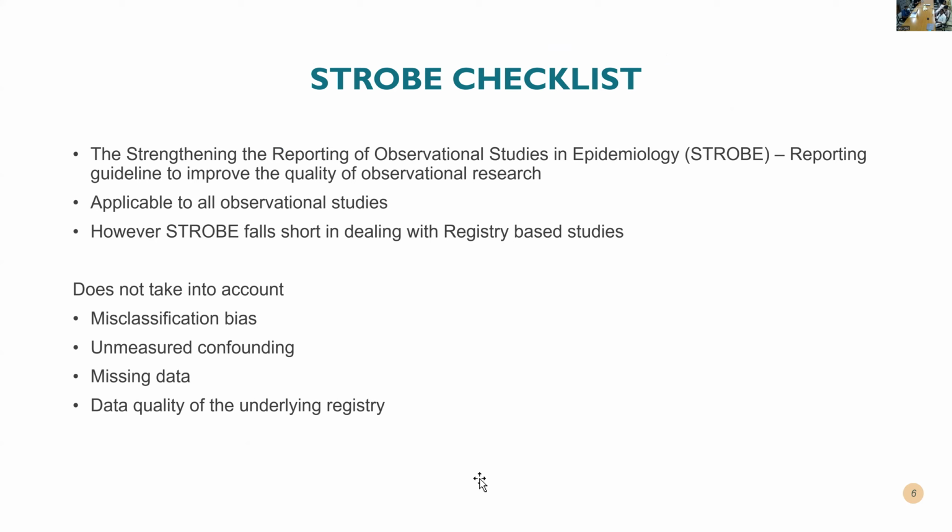Now, we've already seen the STROBE checklist. These are reporting guidelines for reporting observational studies. You can apply them to all observational studies, which means they can be applied to a registry-based cohort study as well. However, there are some pitfalls of using the STROBE checklist when you're dealing with a registry-based study.